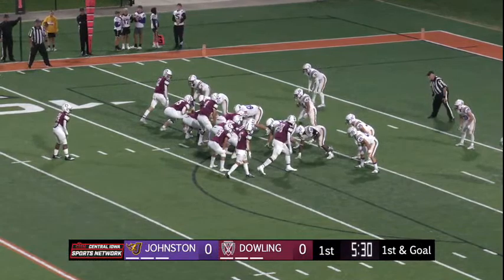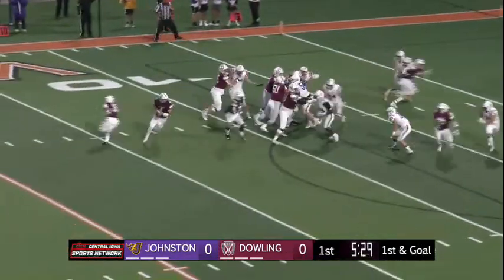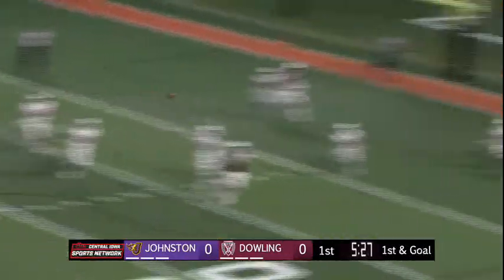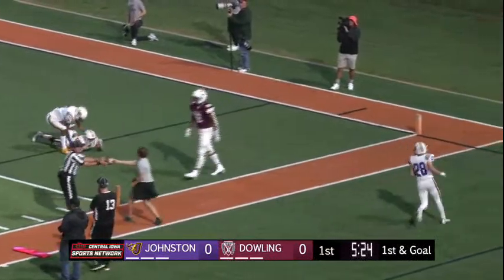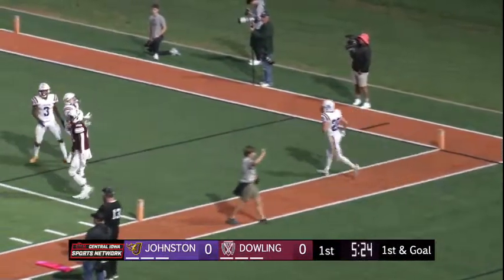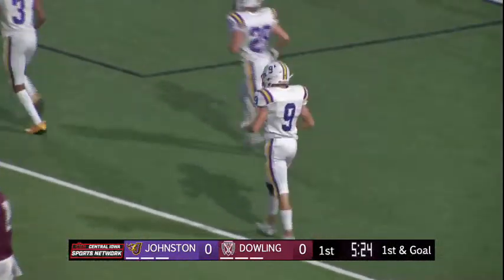All right, they're all set. Dowling with a bunch formation to the right. Nobody wide. And here is Smolik back to throw. Fires to the end zone. The ball is tipped and incomplete. He had two receivers. One was running the under pattern. The second one, Jalen Thompson, was running the deep pattern, and the pass is incomplete.